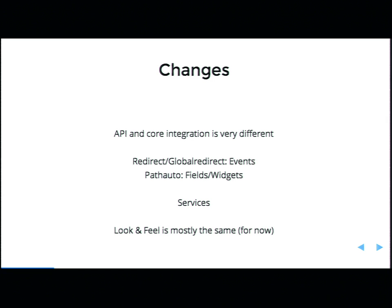However, the look and feel, the user interface, is mostly the same. Most of those user interfaces have just been ported directly from Drupal 7, how they work in Drupal 7. So the status in general, all of those modules are kind of working. They have functional ports, not all features are there yet, but I'm keeping them up and running whenever I can.